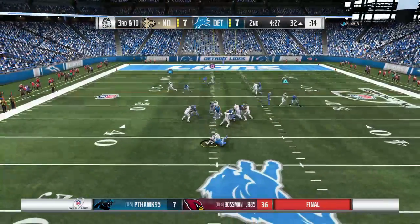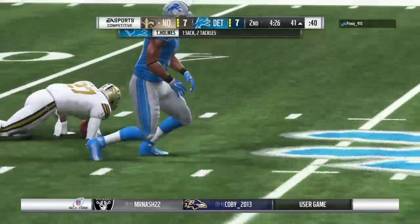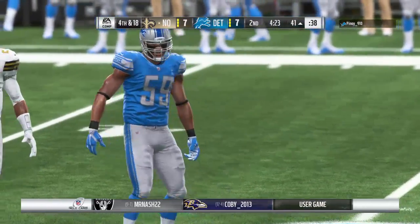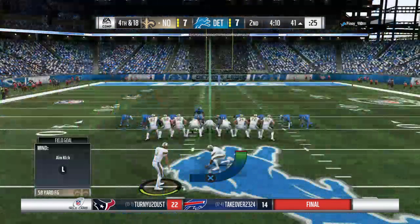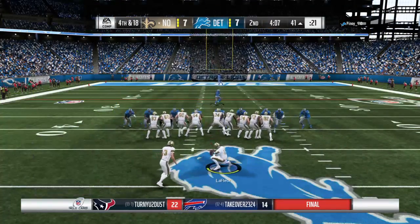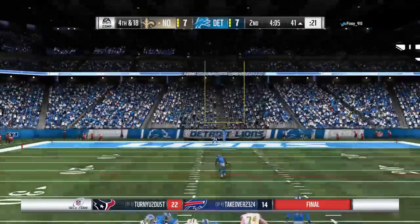Jameis to throw it. And the Lions pressure too strong. Down he goes. It's a team game, but sometimes individuals do stand out, don't they? How about that for a twofer? Tackle for a loss on the running play on the previous down, and then comes right back and gets a sack.